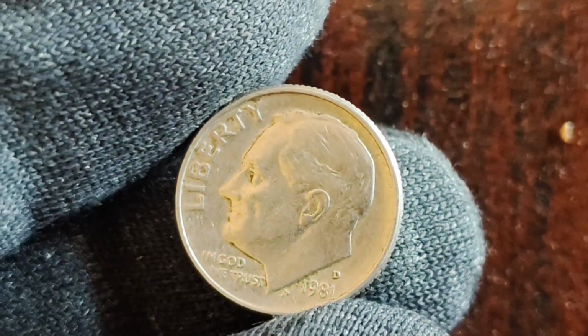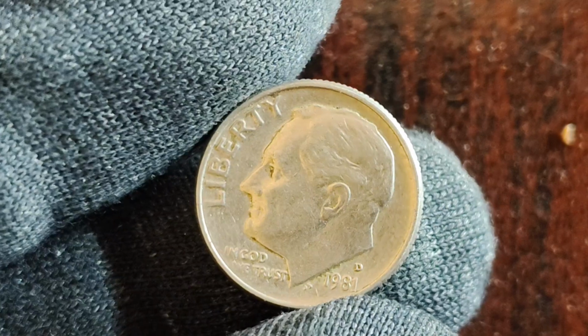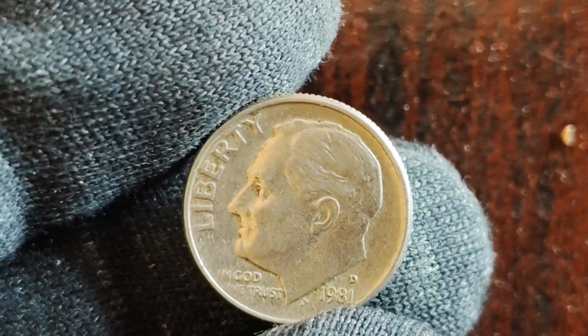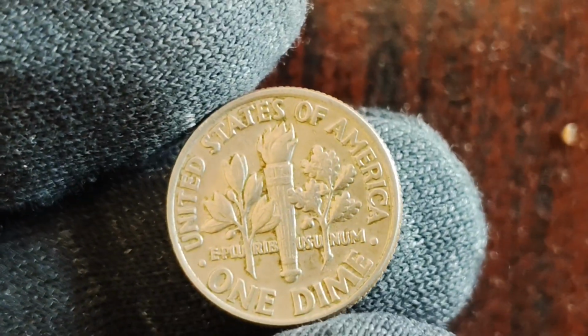But before you get too excited, it's crucial to get your coin authenticated by a professional coin grading service. This step is crucial to ensure that your coin is genuine and not a clever counterfeit. Once your coin has been authenticated, you can start thinking about the next steps, whether that's adding it to your collection or deciding to sell it for a hefty profit.